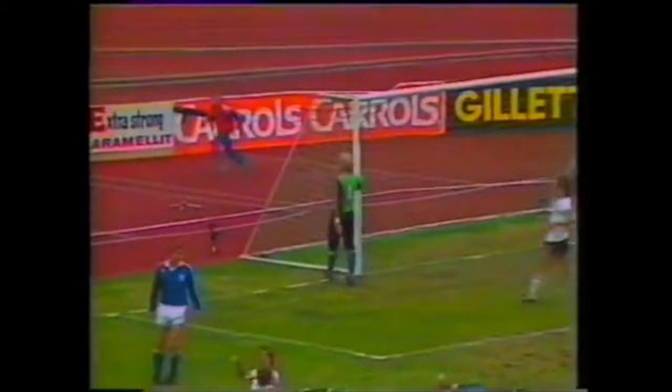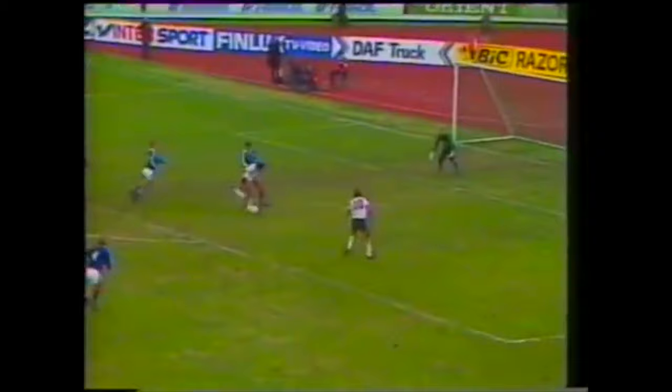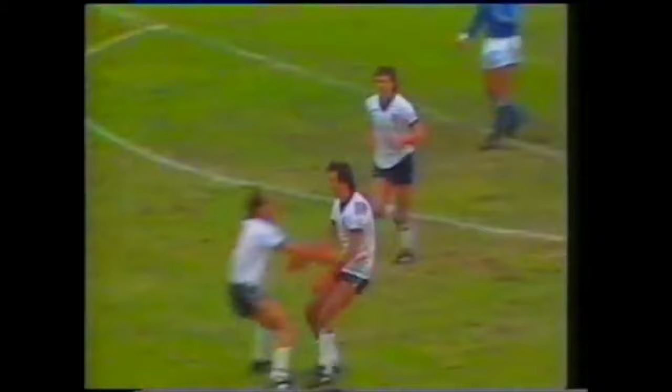Sansom. Delightful chip. Barnes, can he get in behind them? Played in early towards Hateley. Looked to be shoved, but the referee didn't want anything. Hateley, can he finish it off? He's stumbling. And it's a goal! England are level. Mark Hateley.